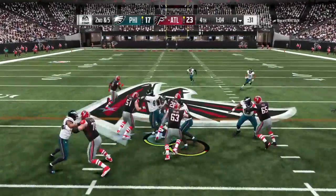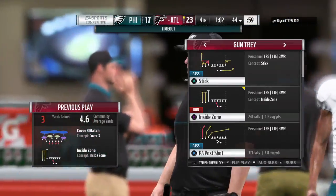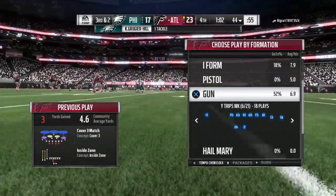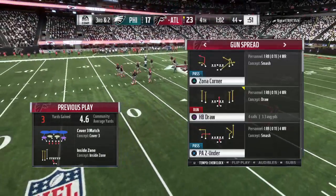They'll run it now out of the gun. And he's going to take this one up only to about the 44-yard line. And now we're going to get a timeout here called by the defense as they get the stoppage with just over a minute to go in the game.